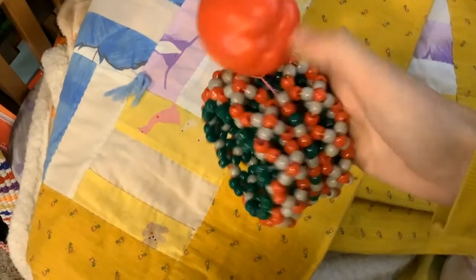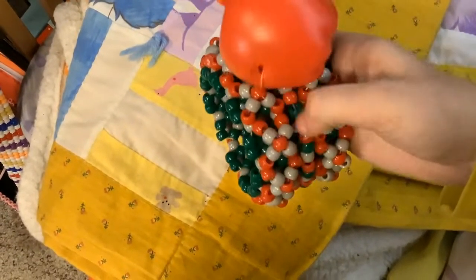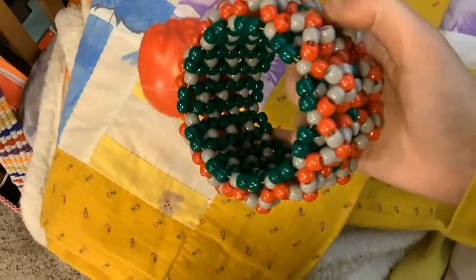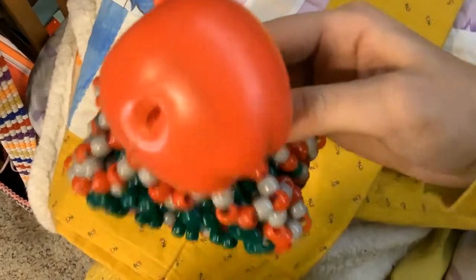It is just an apple, which I could have done this way better, like make it closer to this, but I didn't. Oh well. This was one of my very first candy pieces. I made this in 2021 for Kandi Tour once again. So the October, the first year I started. This was for the prompt apple.